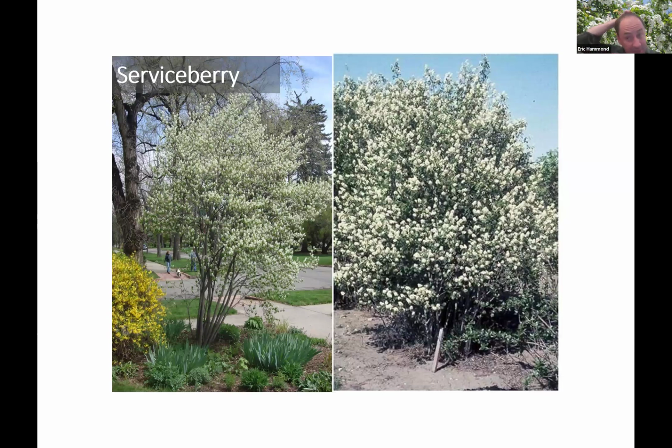The first one I have is serviceberry. We have a serviceberry that's native to Colorado. There are a lot of other serviceberries that are native on the market, also called Juneberries. Beautiful. So the Saskatoon is one. Alnifolia. There's a bunch of them out there. Utahensis is a very small one. That's Utah serviceberry. That's very drought tolerant.